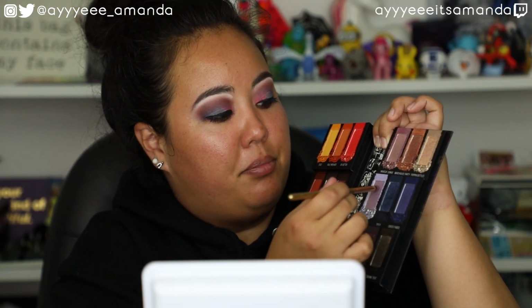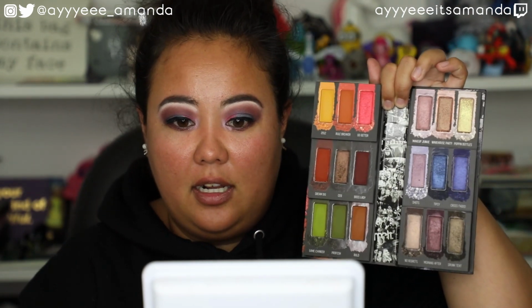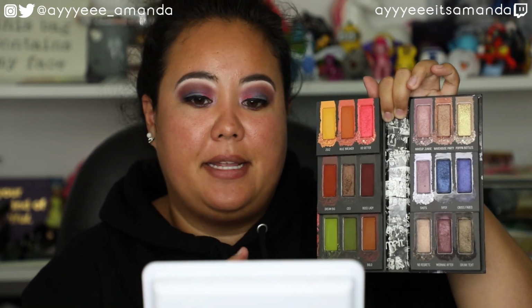And then I want to take the shade Shots on that same brush to brighten up my inner corners. And I am going to spray some MAC Fix, adding just the right amount because I was afraid it would take over Go Getter, but it's just enough. So overall, I think I like the mattes better than the shimmers. I do feel like they are starting to fade away slightly, especially when I went back in towards the end of making sure that the lid and crease were blended together for no harsh lines.